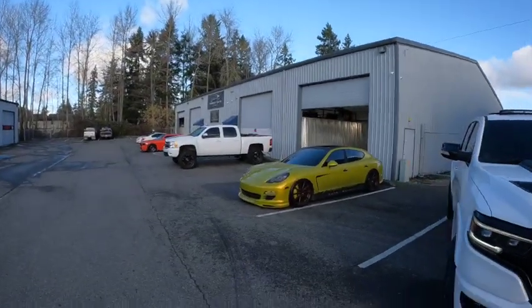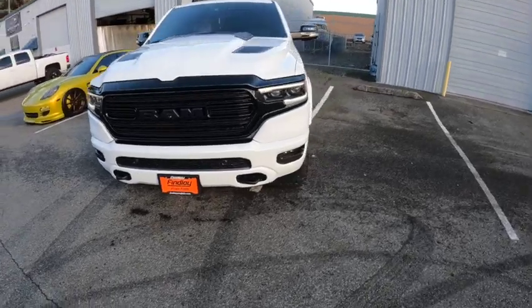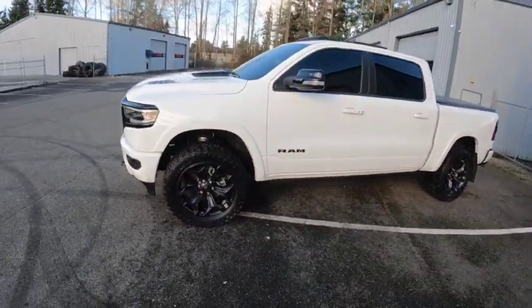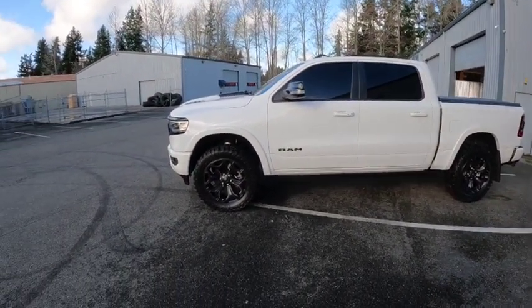So I stopped by my boy's shop, Perfect Shine Auto Salon. There's his whip right there. And I had to clean her up. You know what I'm saying? He was awesome enough to let me use his stuff at his detail shop to get her clean.